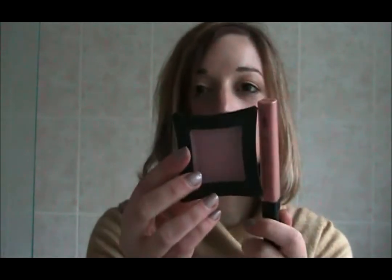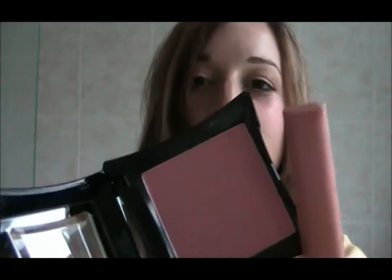But they're the same colour family, very bland but very beautiful. This is called Naked Rose and this one is called Intimacy, and it's really glossy. It is very sticky, which is why I'm not wearing it today with my hair down. It's a recipe for disaster.